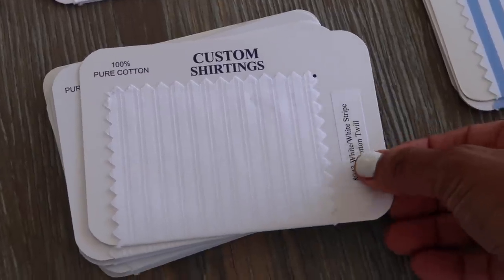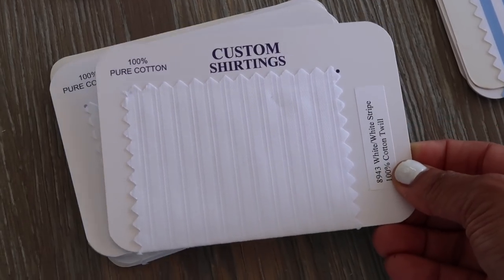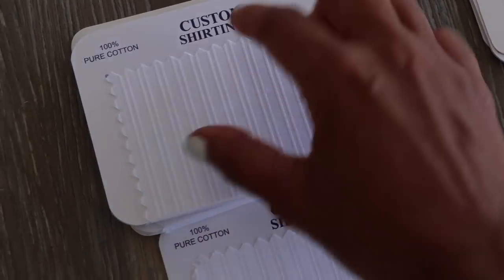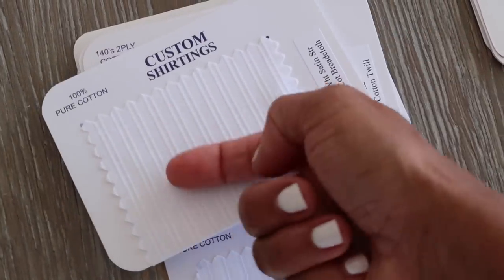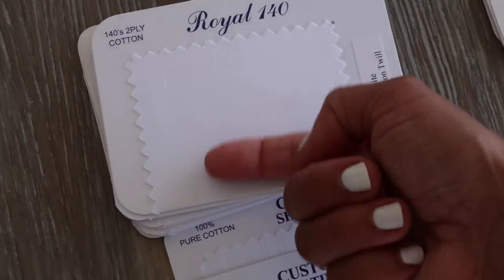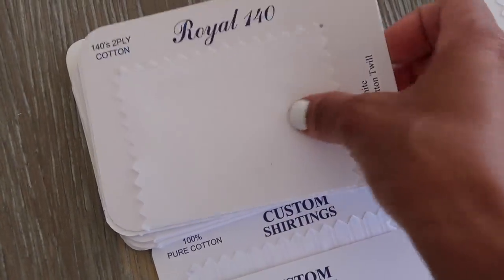She knows I love white, so she has pulled all of them out. Let's pick this fabric together. This is beautiful. Oh my god, the texture on this, and it's so soft. But I want something plain. Ooh, I like this a lot.